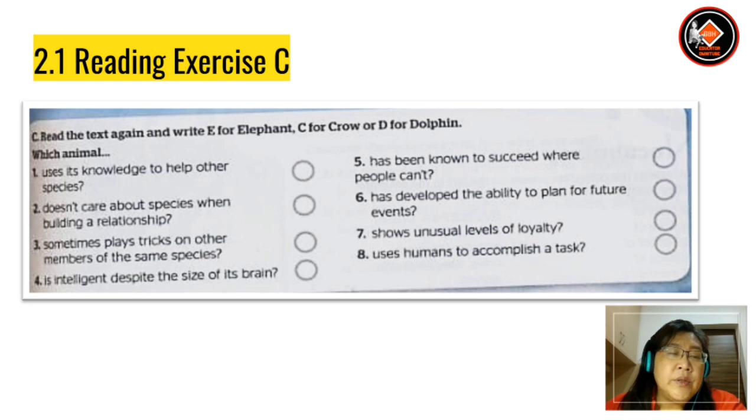Number 4. Which animal is intelligent despite the size of its brain? Number 5. Which animal has been known to succeed where people can't? Number 6. Which animal has developed the ability to plan for future events? Number 7. Which animal shows unusual levels of loyalty? And then number 8, the last one, which animal uses humans to accomplish a task?